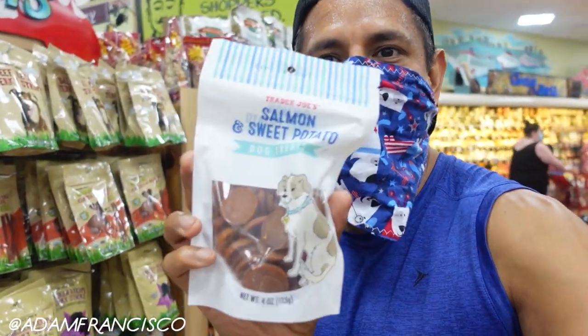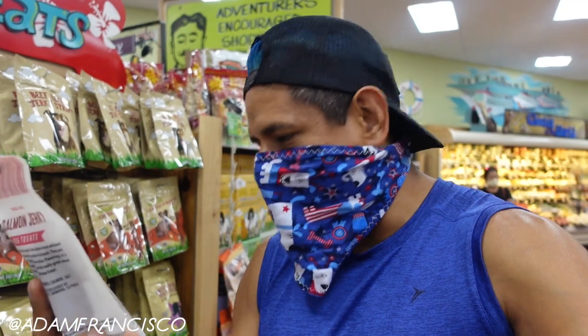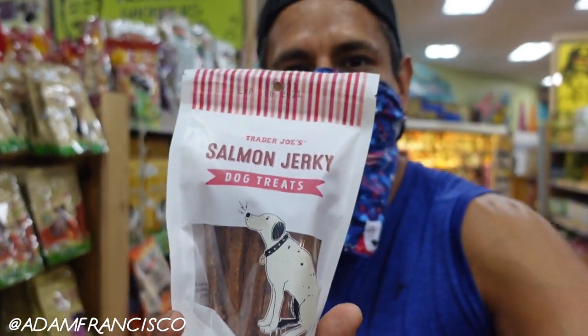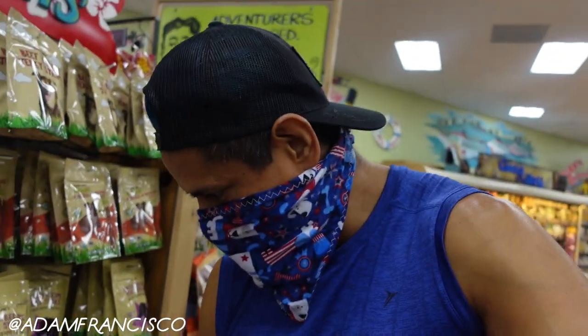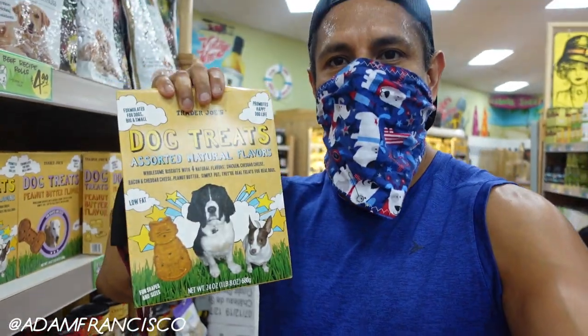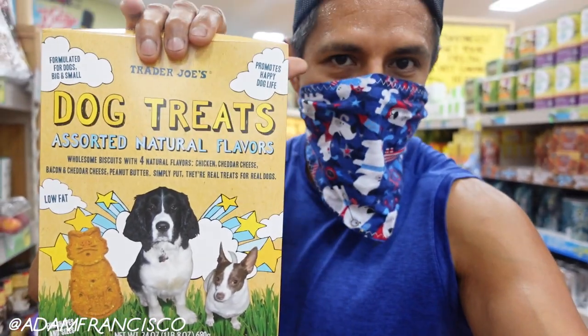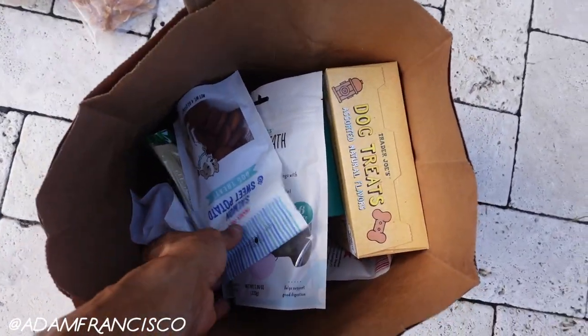We got salmon and sweet potatoes. We got salmon jerky treats. We have chicken tender dog treats. We got this big box of assorted natural flavored dog treats. Check it out. Very nice. It looks like that's everything. We just bought every single dog treat they have here, and these dogs are going to be in for a treat. So here are all the treats we got, guys.